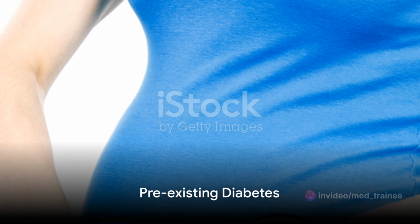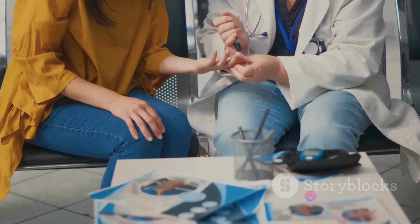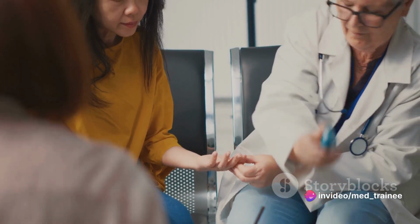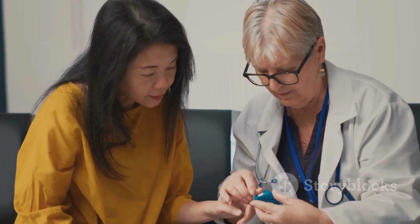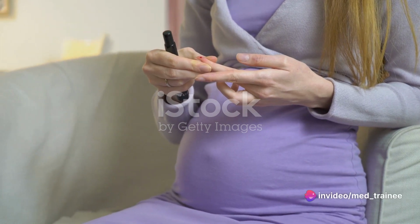Now moving on to pre-existing diabetes in pregnancy. This term is used to describe women who already have either type 1 or type 2 diabetes before becoming pregnant. Unlike gestational diabetes, which develops during pregnancy, pre-existing diabetes is a condition that the mother has been managing prior to conception. During pregnancy, the demands on the body change, which can affect how the body manages blood sugar.